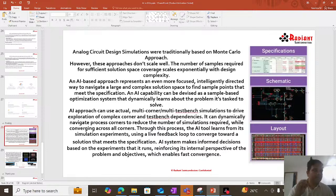corners. The simulation time will come down in analog circuit design by using artificial intelligence, right? Through this process, the AI tool learns from its simulation experiments using a live feedback loop to converge towards a solution that meets the specification. The AI system makes informed decisions based on the experiments that it runs, reinforcing its internal perspective of the problem and objectives, which enables faster convergence. This is one of the biggest advantages to reduce the turnaround time.